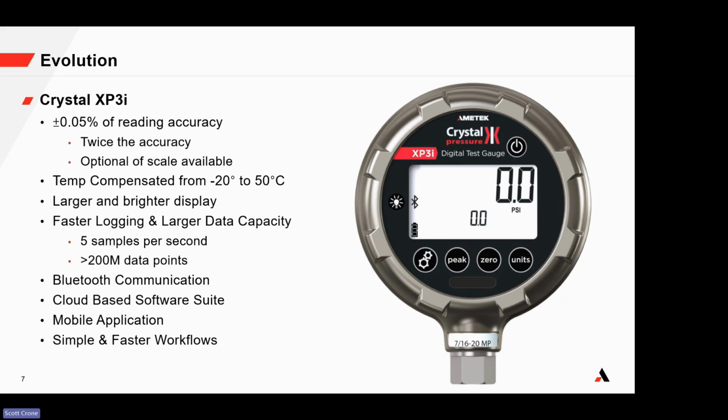And what temperature compensation means is that our gauges are going to read the stated accuracy regardless of anything within that temperature band. There's many gauges on the market today that specify an accuracy but are not temperature compensated, and outside of a very small band, you have to actually compensate for the readings that you're seeing on the gauge. We added a larger and brighter display.